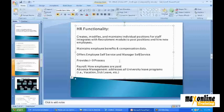HR functionality also provides the I9 process. I9 is nothing but an iterative process, which we also call a batch process or scheduled process. A batch process generates reports. For example, if you want to know how many people were hired last year or how many people were terminated last month, we cannot check manually or check in the front end for every user. We only need to give the parameters, whether the process is terminated or hiring.